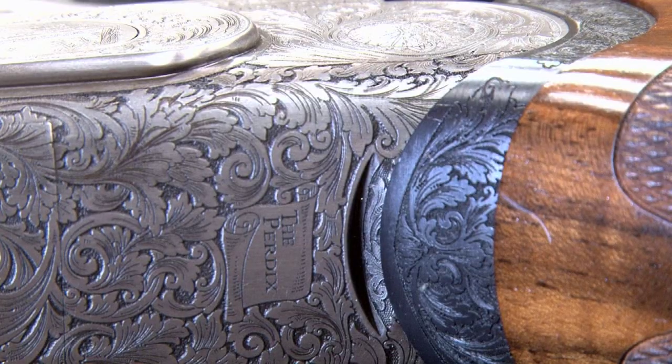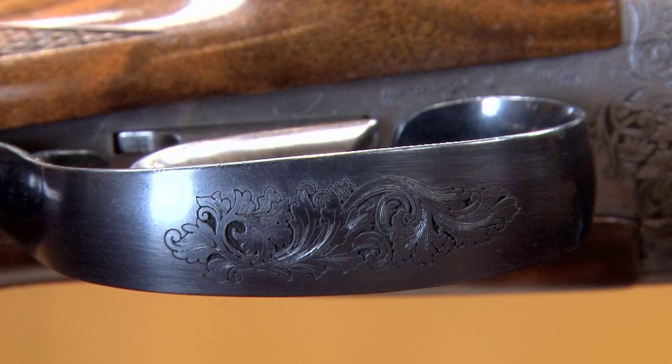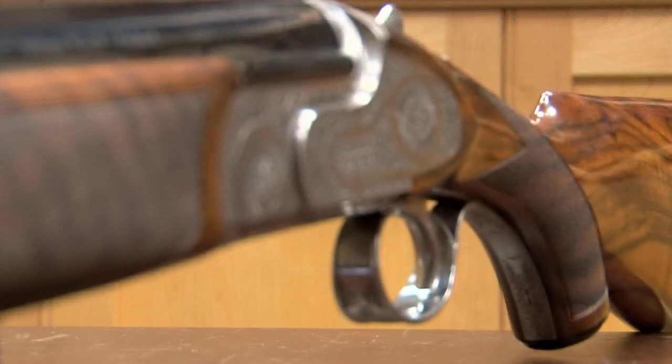Back to the gun room, and this time it's the over and unders. These are made by Italian gunmaker Rizzini, again to English specifications.